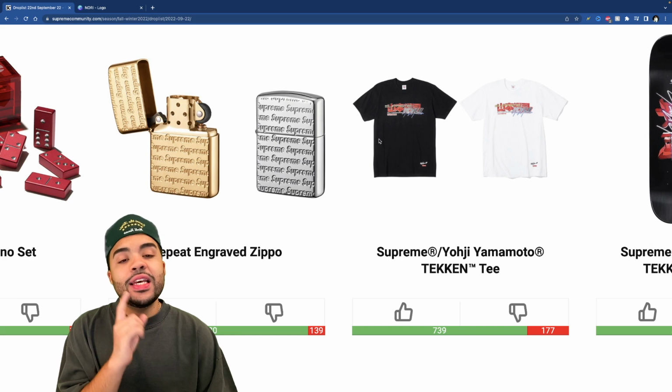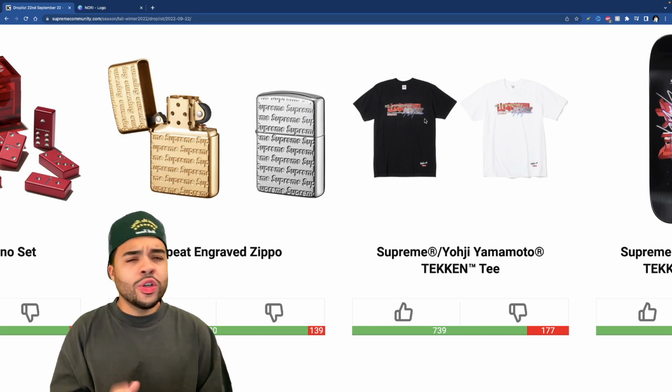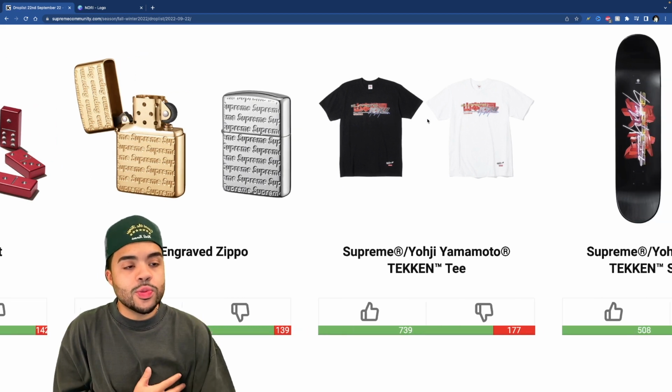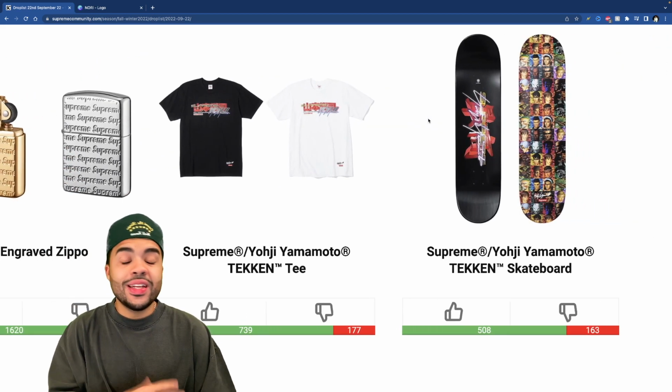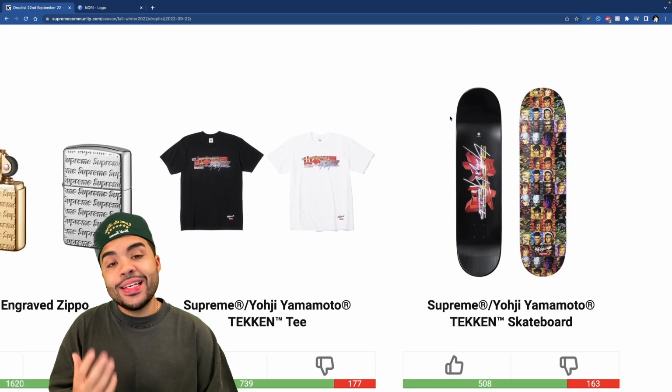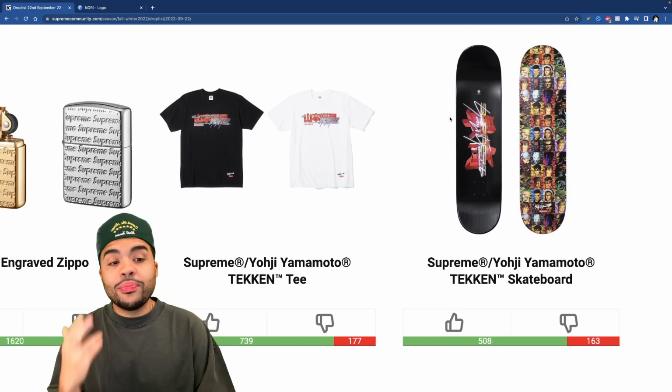This Tekken tee is looking hard though in that black. It will do good resale wise. I don't think Supreme Brick Kings are coming for this one. Tekken skate deck, in my opinion, is a banger. The fact that you could literally flip it and have an inverted design is clean. I feel like low-key they should have dropped this as a set.